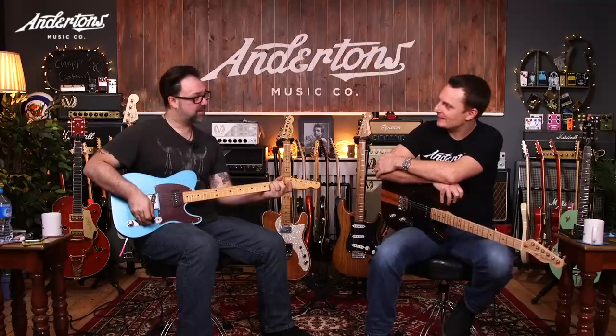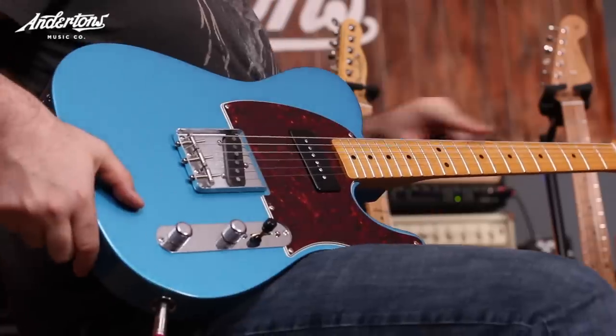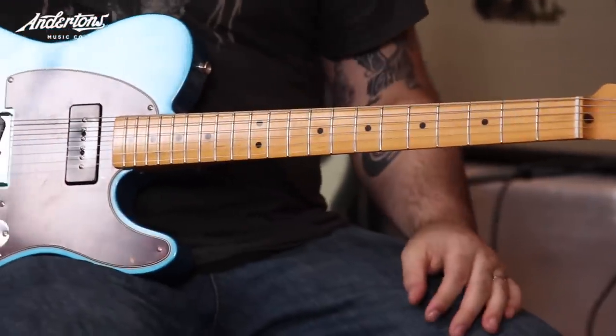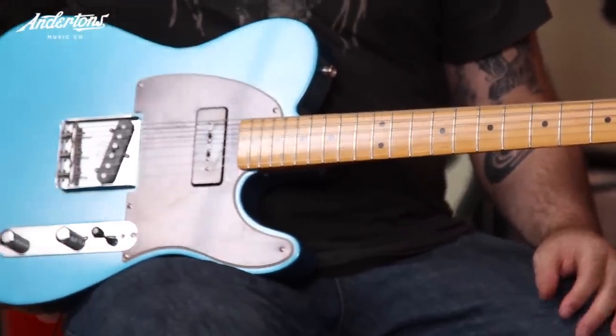Do you want me to talk you through the spec? Talk me through the spec, Lee. Okay, so what's this bit? It's classic series Mexican. Maple neck with a lacquer on it. It's a polyurethane lacquer, not one of the nitro guitars. 7.25 inch radius. What is that? Tell us how that makes it feel.